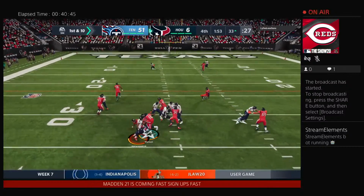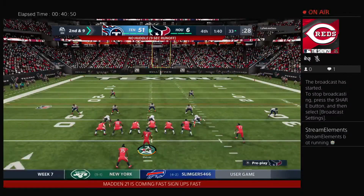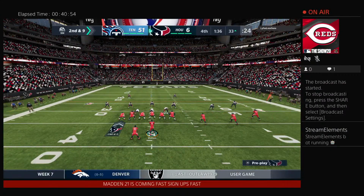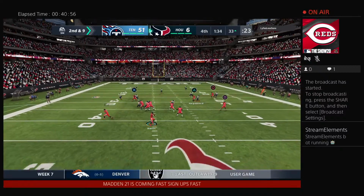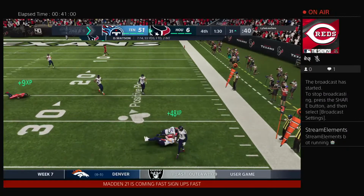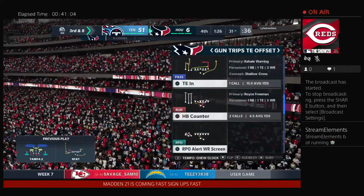On the option, here's Watson. And a short gain down to about the 33. Only a yard on the keeper, and it'll be second down. They'll try the air now with Watson. Throw complete right side to Cooks. That catch good for only a yard, and it'll be third down.